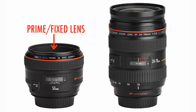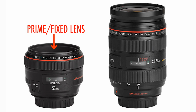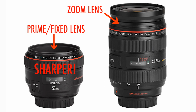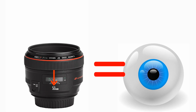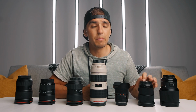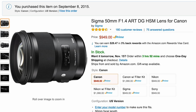And generally speaking, prime or fixed lenses, meaning they're fixed at one focal length and can't zoom in, are going to give you a higher quality, sharper image compared to zoom lenses that allow you to zoom in and out. And the most popular focal length for a fixed lens is the 50mm. This is because a 50mm is said to replicate what the human eye can see as far as distance and perspective goes. So if you're looking to pick up a prime lens, the 50mm is probably the first one I'd recommend picking up. For me personally, all my prime lenses are Sigma Arts.